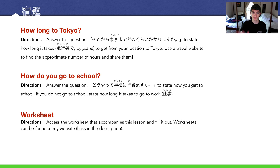Okay. And our shukudai, our homework. How long to Tokyo? Answer the question, そこから東京までどのくらいかかりますか? To state how long it takes by plane, 飛行機で to get from your location to Tokyo. Use Google Maps or something, maybe a travel website to, I don't know, find a plane from your nearest airport to Tokyo and then just state how long it takes in Japanese.